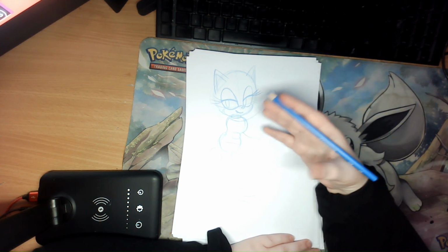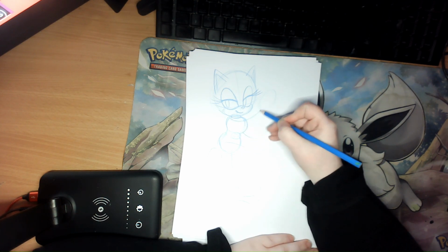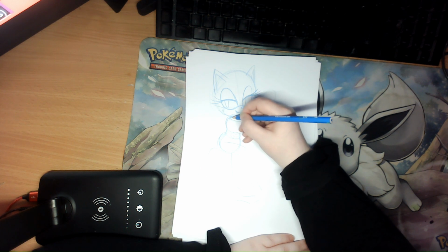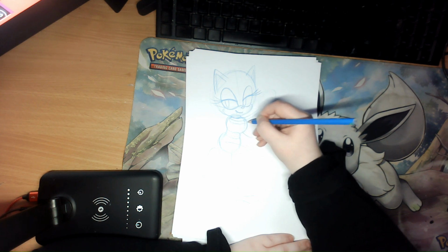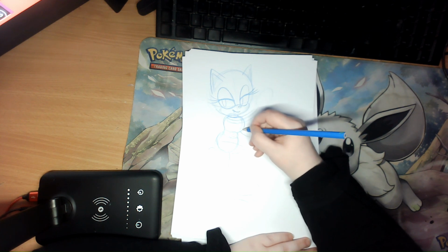Let's start building around the arms and the legs. Because we've put these little noodly skeletons in, these little wireframes, we're going to draw around them. We're going to build the muscle. And, you know, Sonic characters don't really have that much muscle, so all you have to do is make them fatter. Like that. Same with the other arm as well.